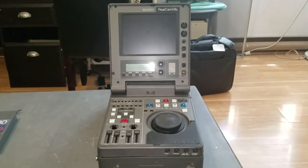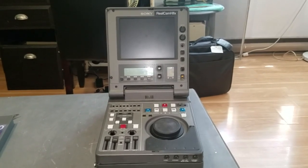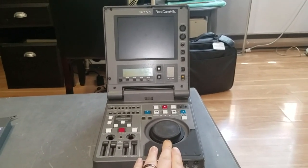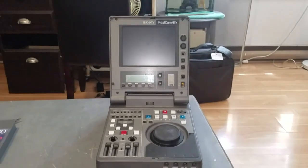How did I get my hands on such an awesome piece of historical broadcasting equipment? This did see service at a major television broadcaster here in Canada. It's retired now, of course. Let me tell you the story.